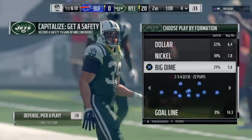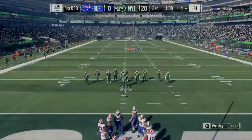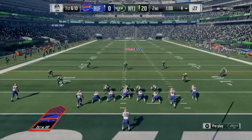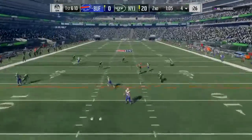And with 3 interceptions thrown already, we'll see. Do they rely more on the ground game here? They may have to change things offensively to try and settle things down, not just for the guy throwing the ball, but for the rest of the offensive unit, because his confidence has to be shaken a little bit.